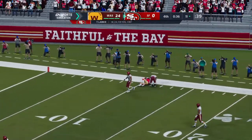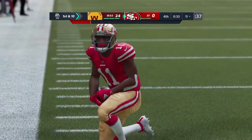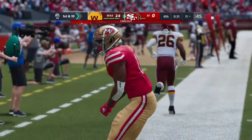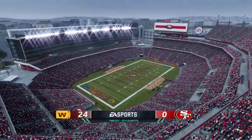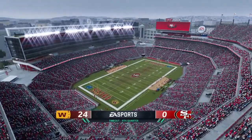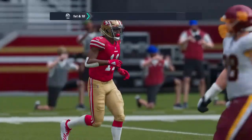Open man is Ayuk, complete. A big one there on 3rd down. They hit for 30 yards. Now San Francisco going to call their second timeout as they'll stop it with a little over 30 ticks to go in the football game.